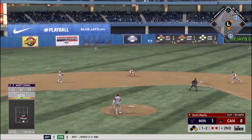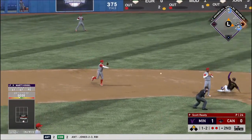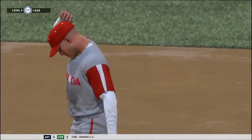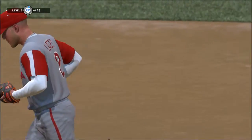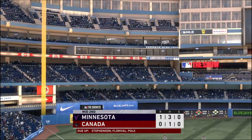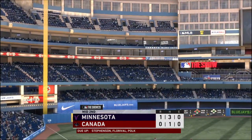Too short. He's right there. Throw in the dirt, but a good scoop at first saves an error as this side is retired. So a run on 2 hits, no errors, and a man left. We'll go to the bottom half of inning number 2. Minnesota leads it 1-0.